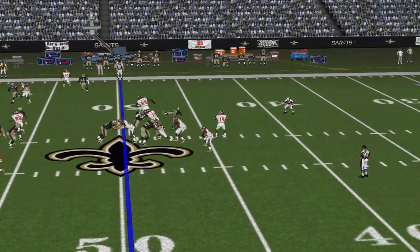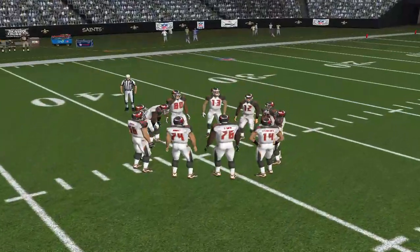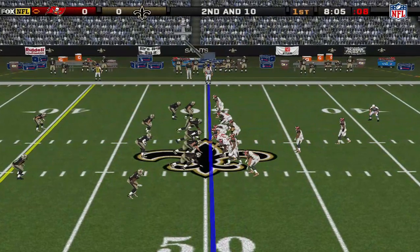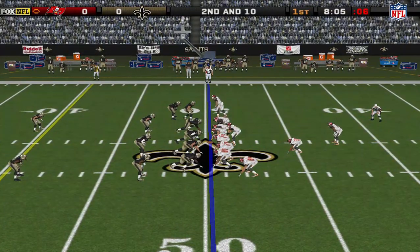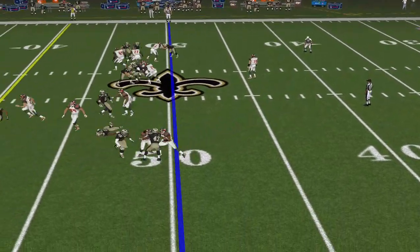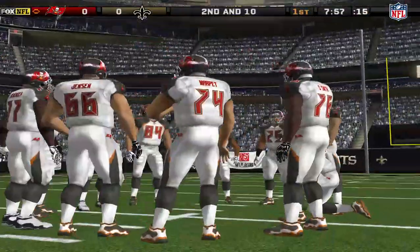Nickelback in this time. Dropping back to pass on 1st down. Throws it. Evans was his intended target. Evans, the intended receiver on the play. The Saints with a 4-man front. Tosses it out to the left. Davis is there for the tackle at the 46.